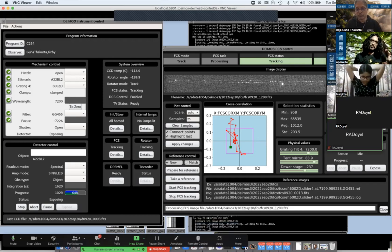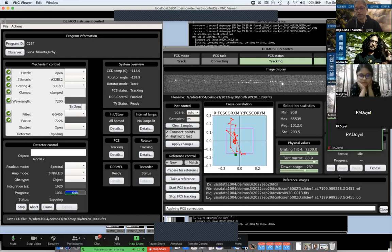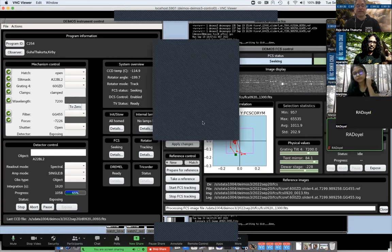If you see where it says reference images over here, these are the names of the images it collected earlier to get the reference positions of the dots on the FCS CCDs. Outside range again. I'm going to quickly check in with Evan and I'll be right back. I want to see what he thinks is going on with FCS.